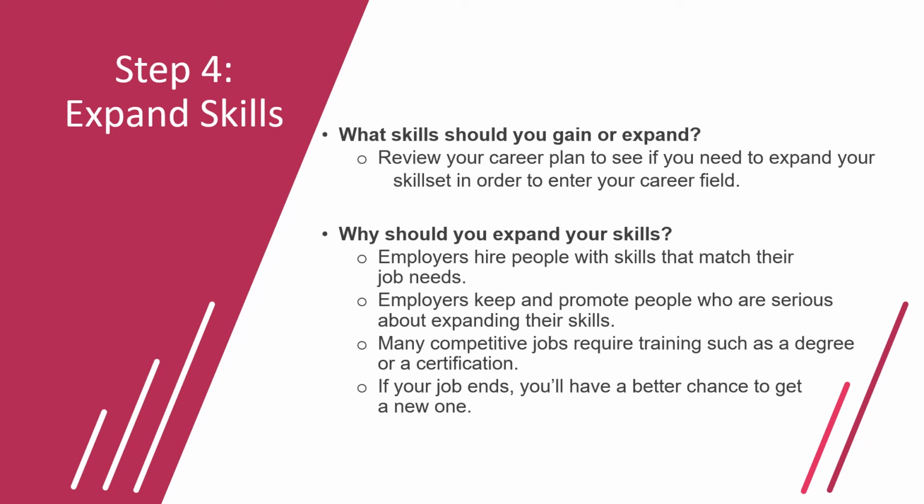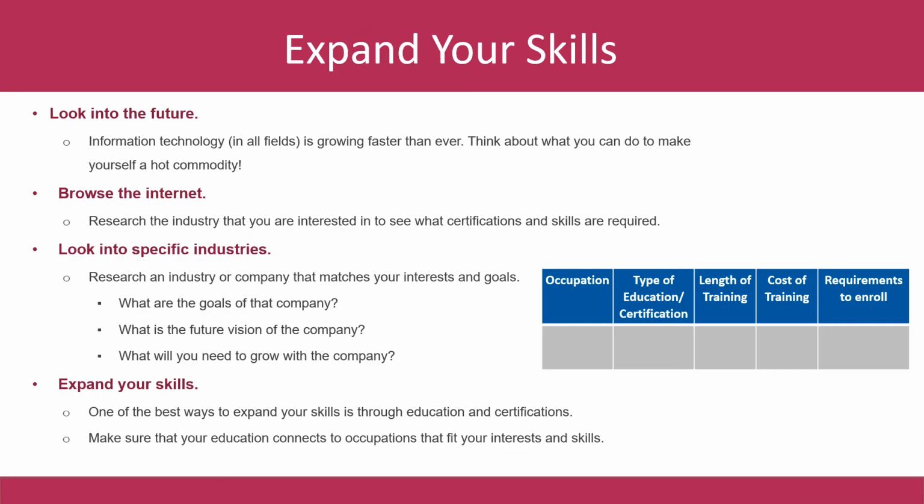Having that tangible certification and credential to show that you went above and beyond the job duties builds up your resume, and you can do more than the average person with a degree. And lastly, if your job ends, you'll have a better chance of finding a new job if you have the additional certifications and credentials.